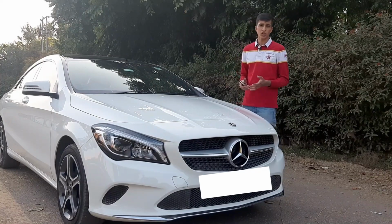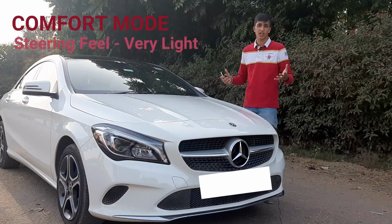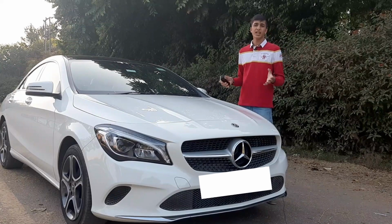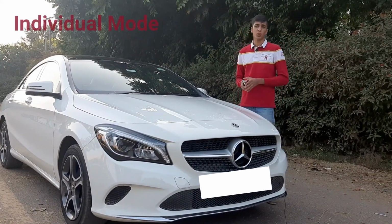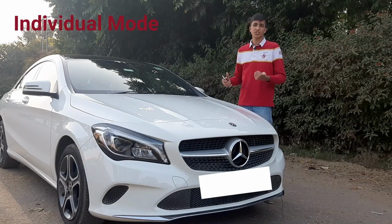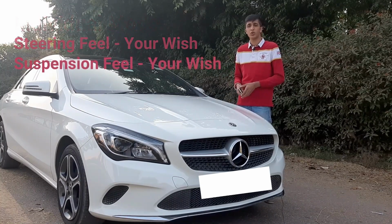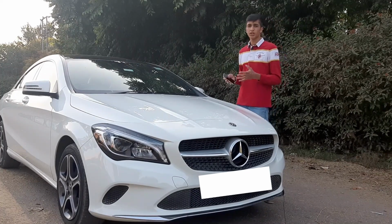When we put the car into Comfort mode, the steering feel changes. It becomes much lighter, which makes the car easy to move, and the suspension is also toned down a little bit so as to give you the most comfortable ride possible. Next up is the Individual mode. When we put the car into Individual mode, that is the time when you can actually change the car according to your liking. The steering feel can be changed according to Sport mode or Comfort mode. At the same time, the suspension feel can also be changed according to your liking, whether you like it firm or in Comfort mode.